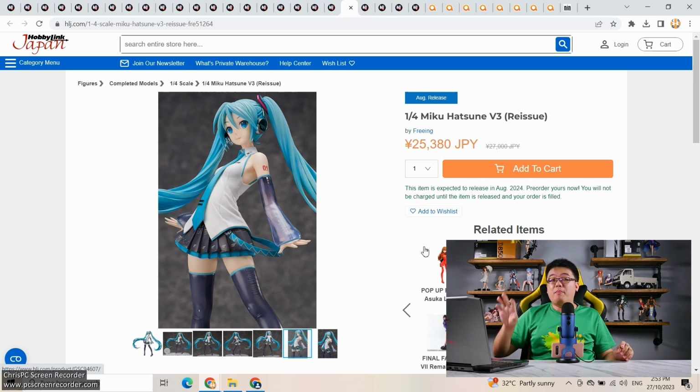Good Smile Pop Upgrade XL, which is 1/4 scale Miku, I think would be around 20 to 25,000 yen. And now Free Ink's version, which is better in quality, is also going for 25k.